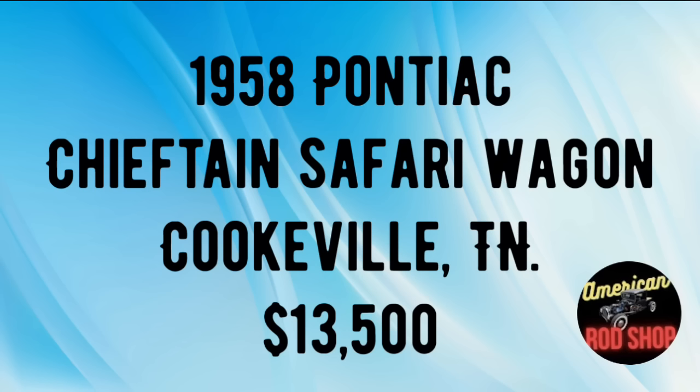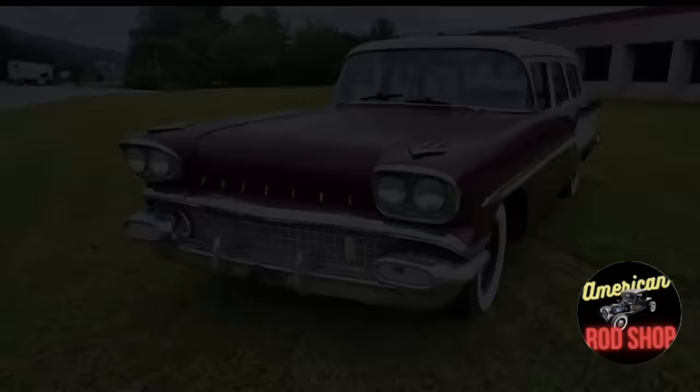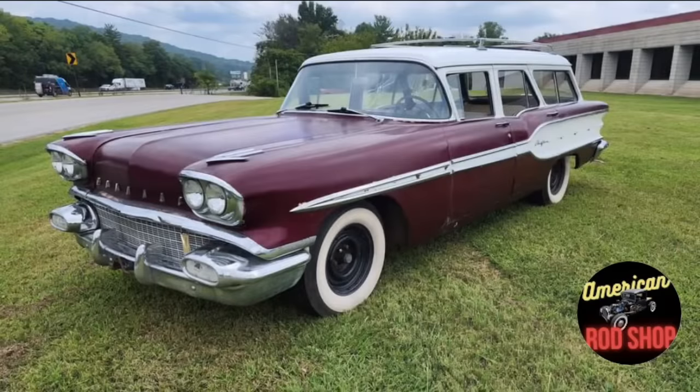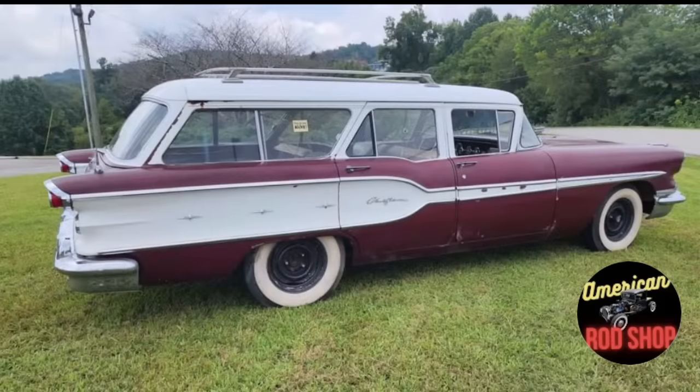1958 Pontiac Chieftain Safari Wagon, listed in Cookeville, Tennessee for $13,500. Up for sale is this extremely cool 100% original 1958 Pontiac Chieftain Safari Wagon. The design of the Pontiac Chieftain was unique for 1958, and in fact, this was a single year generation. So it gets even more impressive when you know that only about 2,900 wagons were produced.